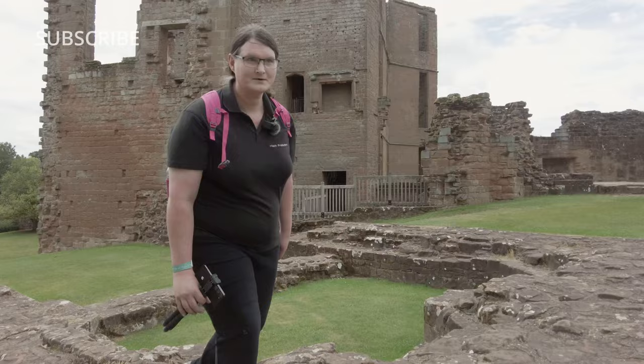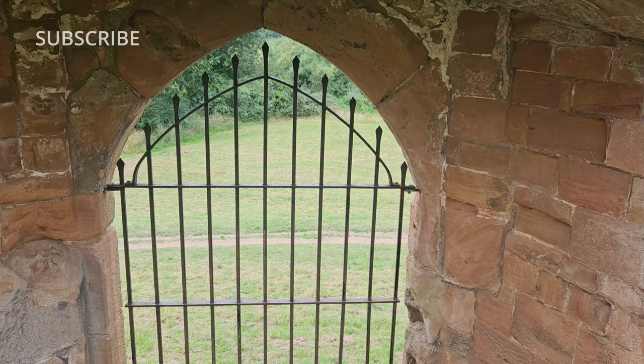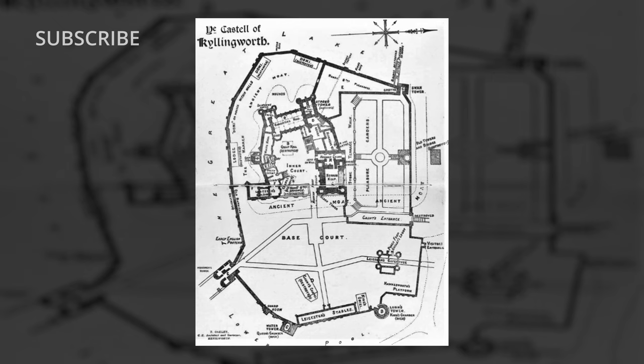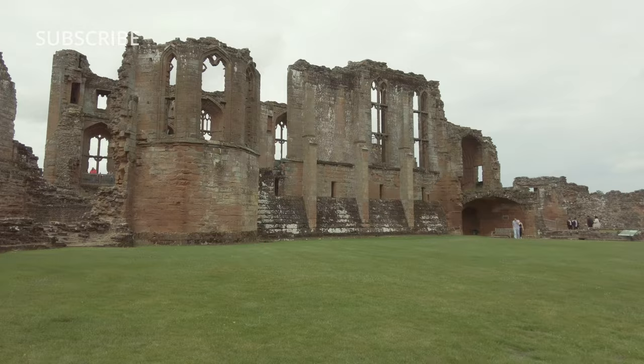In the 13th century, King John created the outer walls of stone and a dam to hold back a great lake, so creating one of the most formidable fortresses in the kingdom. This gate was used to ferry supplies from boats into the castle. And in the 16th century, there used to be 200 lodges here. In the Civil War, Kenilworth was destroyed by the Parliamentarians.